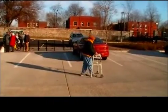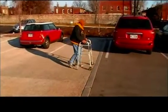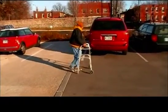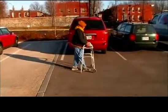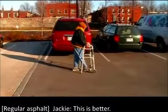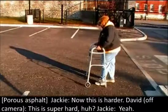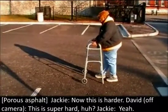This is a little bumpy. This is better. Now this is hard. This is super hard.